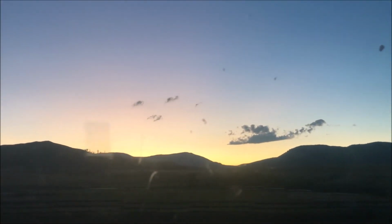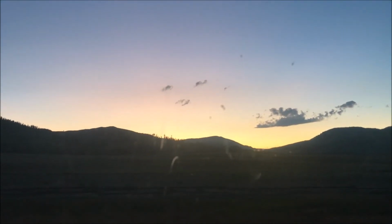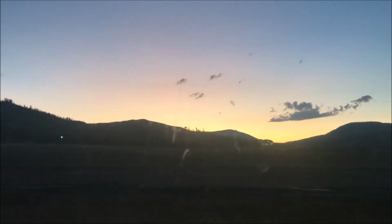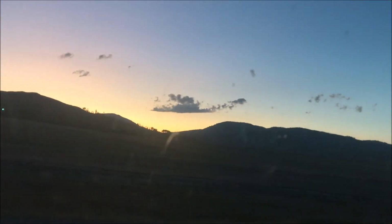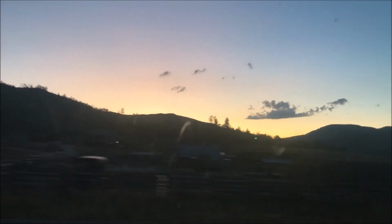So we're driving to dinner now from Granby to Fraser. We're going to meet Matt, and this is just our scenery as we're driving by, and the colors of the sun set already back there I think are just beautiful with the silhouette of the mountains in the back. So just wanted to share that with you.